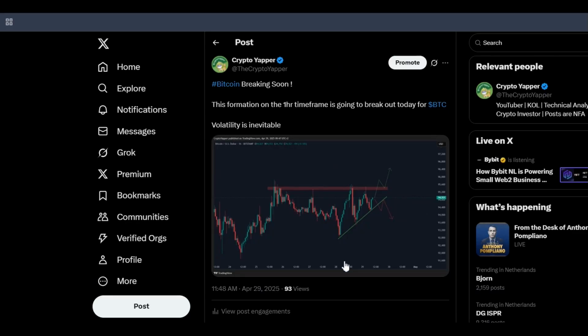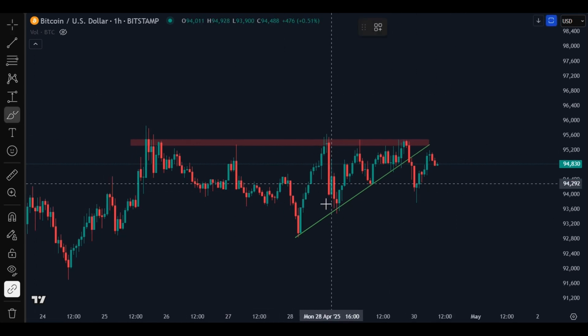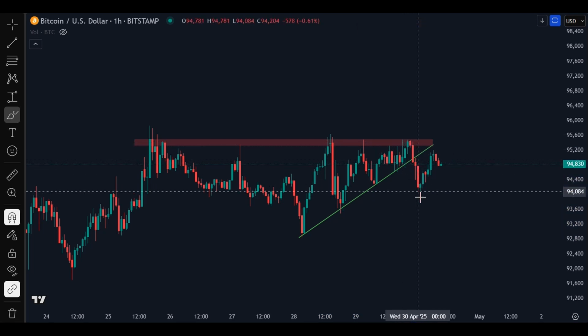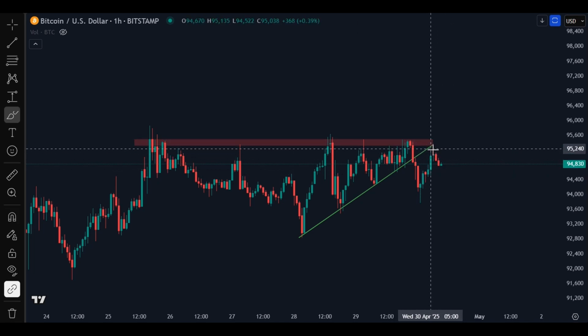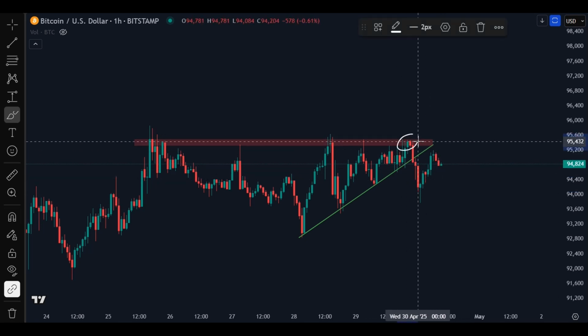Yesterday I spoke about this huge formation on a 1 hour time frame, and I said that Bitcoin could see a huge bullish scenario, where we break above the resistance, but we could also see a bit of a bearish scenario, where we break down below. As we can see on the chart now, Bitcoin broke this upward sloping support line and we are seeing this bearish break happening. Bitcoin somehow retested it a little bit, but we didn't see a clear retest here. However, we can see that Bitcoin broke down and now we are seeing a bit of a downside formation happening.